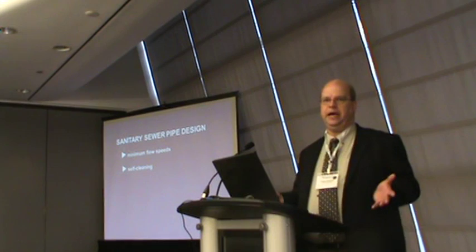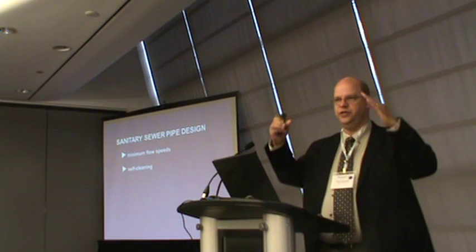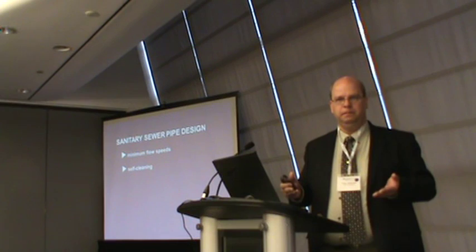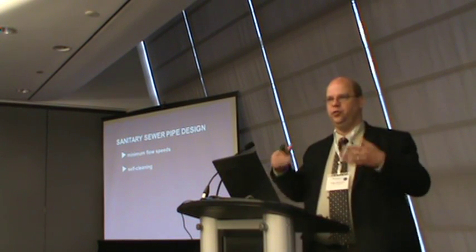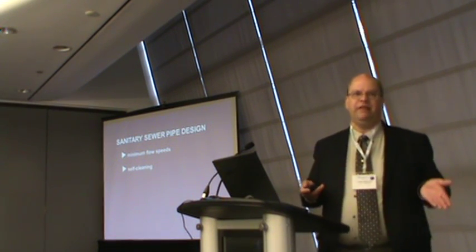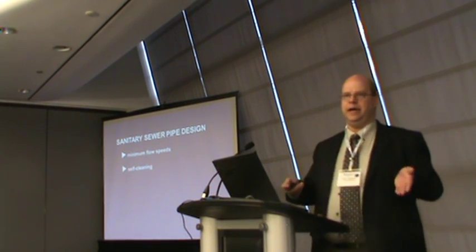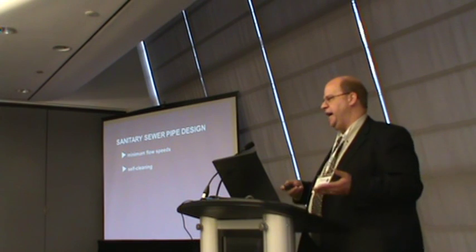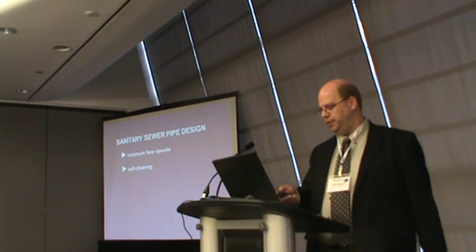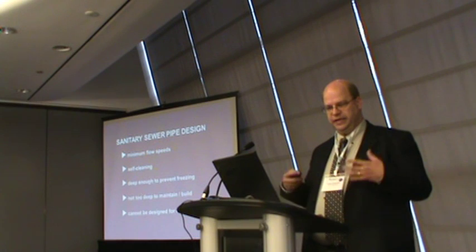If you have larger pipes, what will happen is the flow will tend to be less because you have to drop the slope. Solids will accumulate on the bottom, and they won't clean themselves out, and they'll just accumulate. And eventually that capacity you think you have doesn't exist anymore, because it's all plugged up. And so instead of having sewers backing up during rain events, you've got sewers backing up on a frequent basis because they're plugged and they can't do their job. They have to be deep enough to prevent freezing, but not too deep so you can maintain or build them.